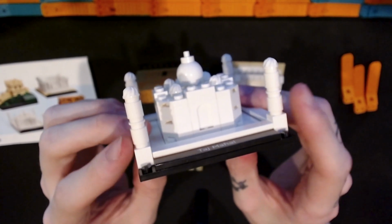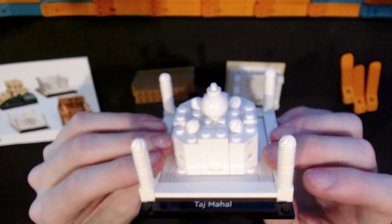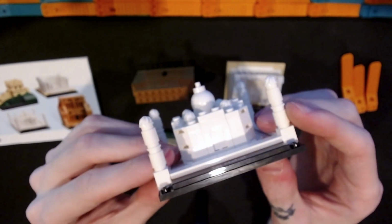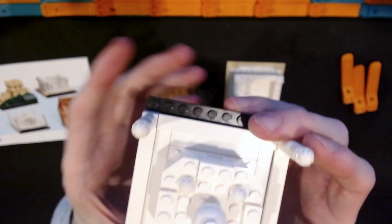These external pillars or obelisks, how they're done is just a rounded brick with a rounded plate there, and then the ice cream element on top. Really, really nice.